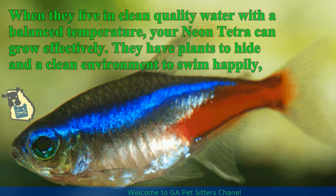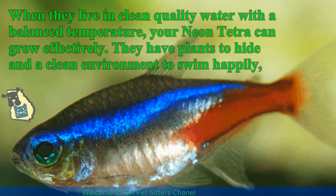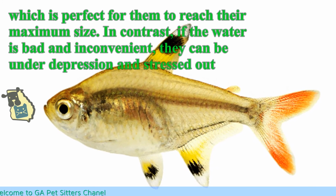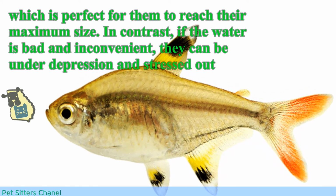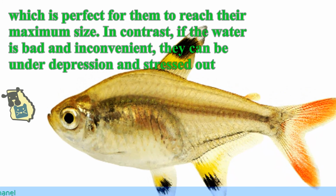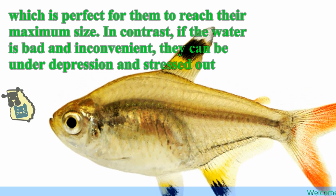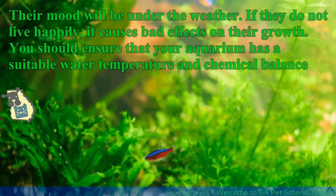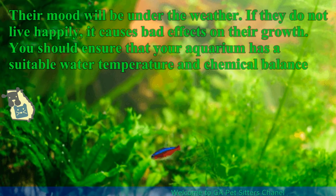They have plants to hide in a clean environment to swim happily, which is perfect for them to reach their maximum size. In contrast, if the water is bad and inconvenient, they can be under depression and stressed out. Their mood will be under the weather. If they do not live happily, it causes bad effects on their growth.